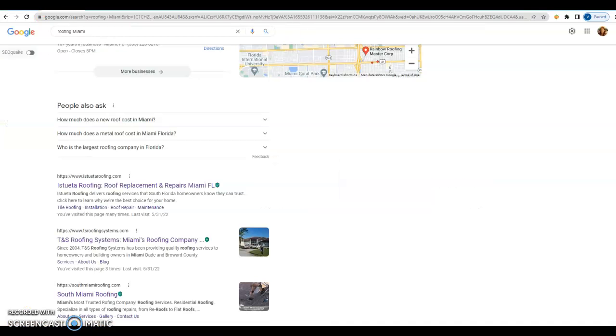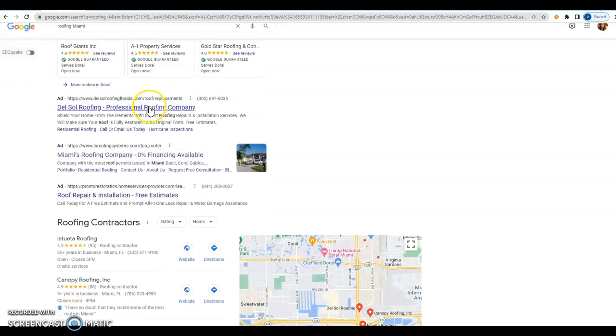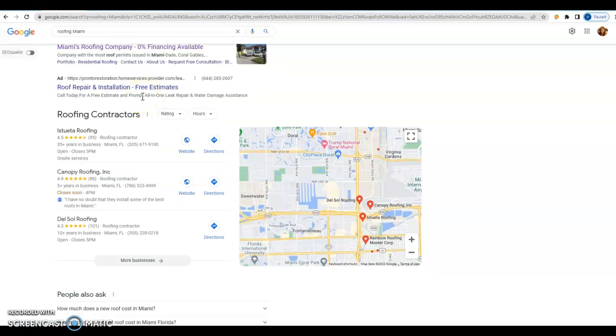And what I mean by that is that I came here to the Google search and I typed in roofing Miami, and the first section that we see is the Google Ads, and Google Ads are really good at driving traffic and generating leads immediately. Then the next section is the Google Maps, and this section is driving 30 to 40% of the traffic.